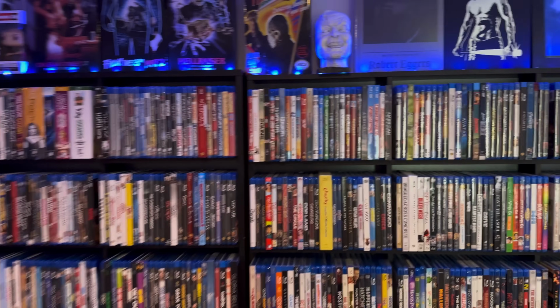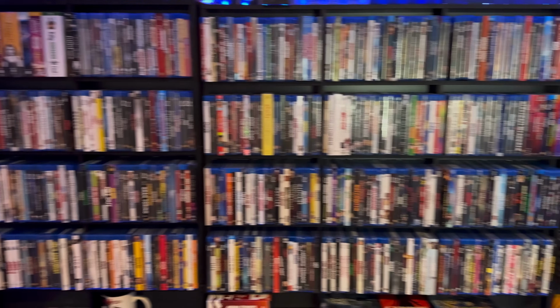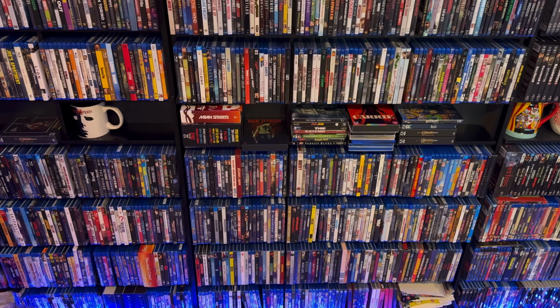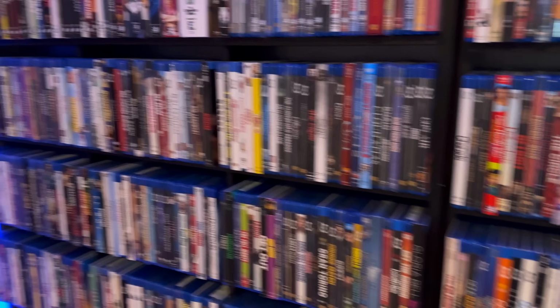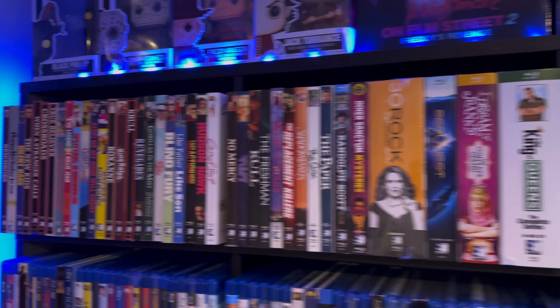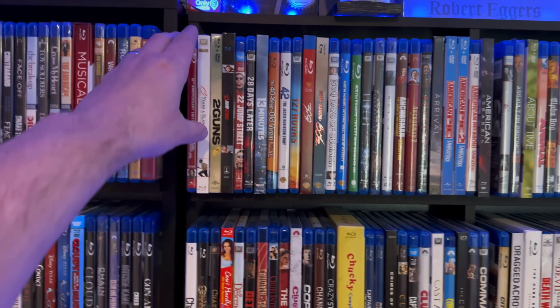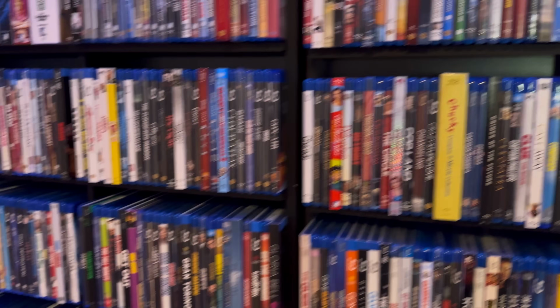It really is. But these two shelves right here were always just for my regular Blu-rays. Whether they were slip Blu-rays or non-slip Blu-rays, just a bunch of Blu-rays. I put them in alphabetical order. I think I had all the Mill Creek stuff on top. And then starting with the numbers and going to A's and B's and all that.